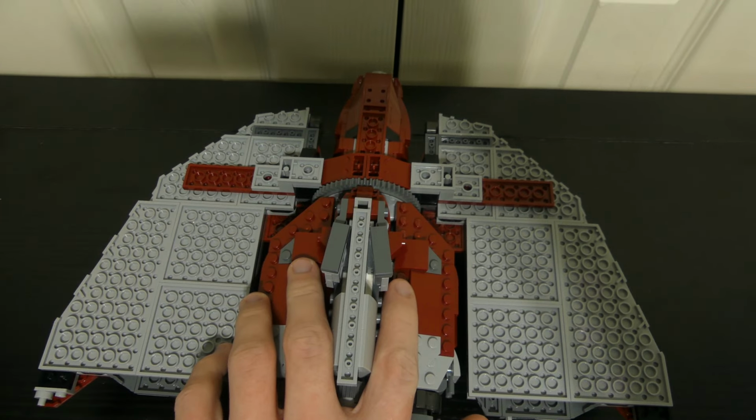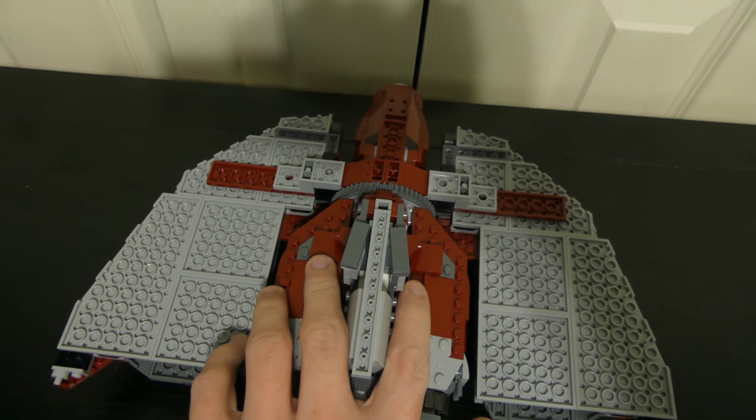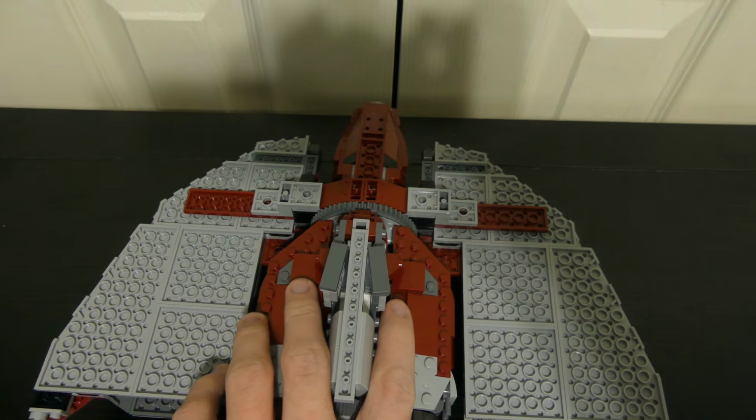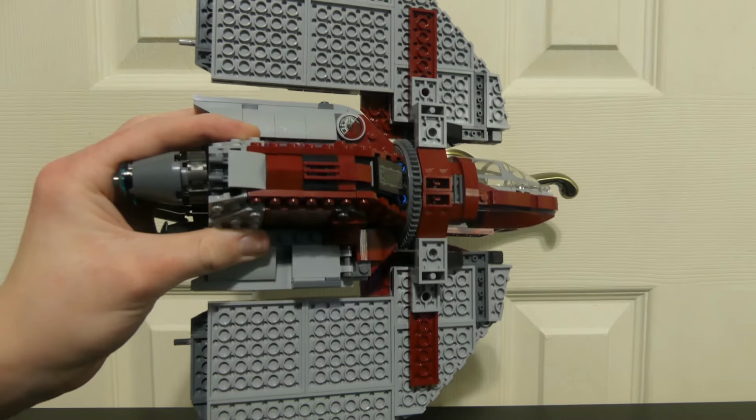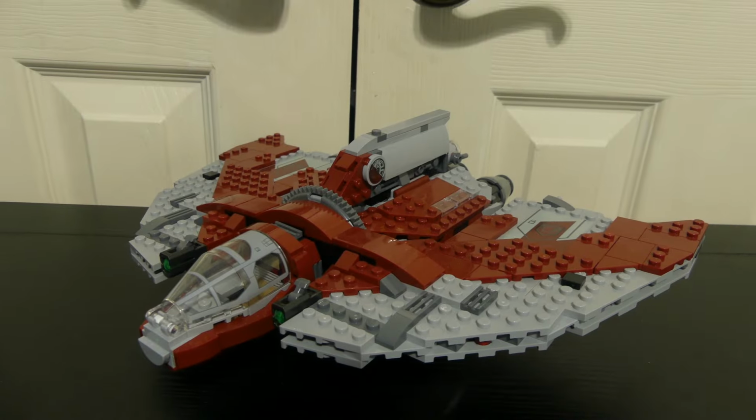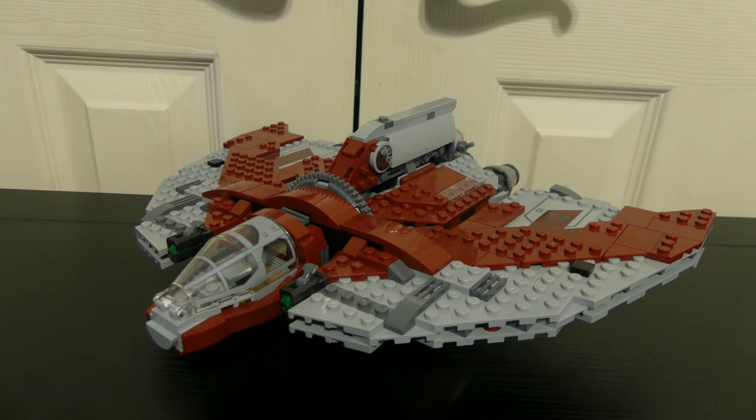But the thing I really don't like about it is the bottom. It just looks terrible compared to the top. And it's supposed to have more stripes on the bottom. And they could have easily done that. I just don't know why they didn't. So from some angles, if you fly it, it looks really stupid. But if you display it properly, it looks really good. And I think it's still a pretty good set.